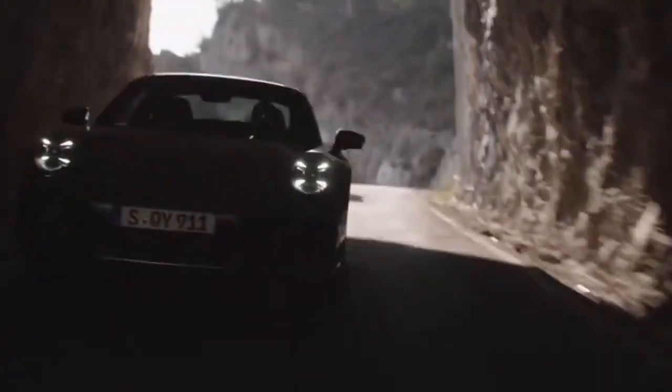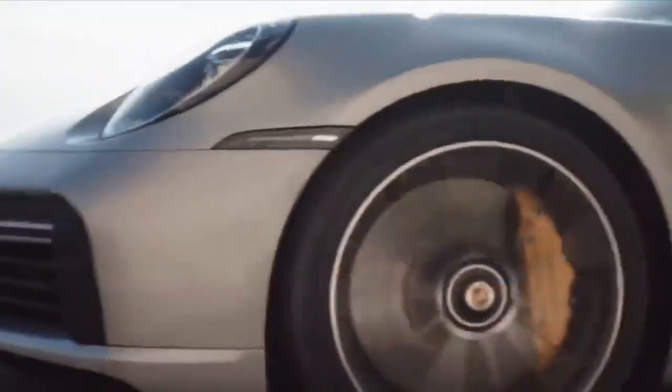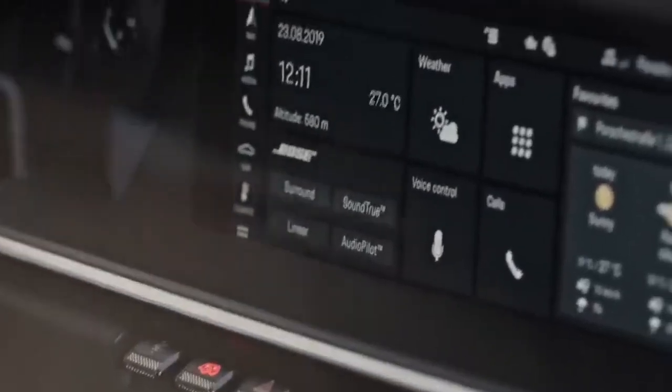At the end of the day, the Porsche 911 Turbo S is the kind of supercar that can do it all. It's got the power to thrill, the luxury to chill, and the versatility to handle whatever life throws your way.